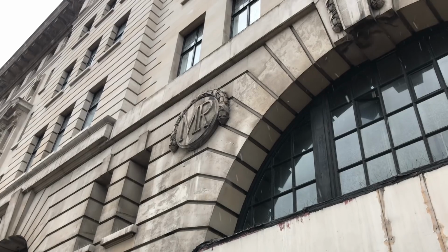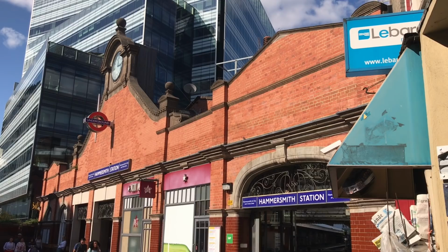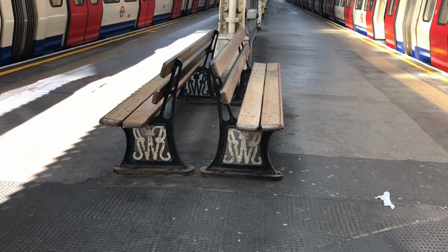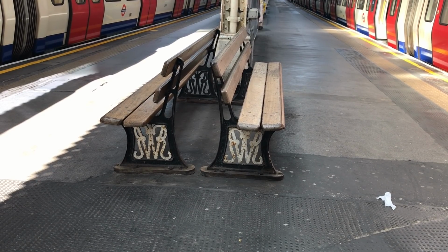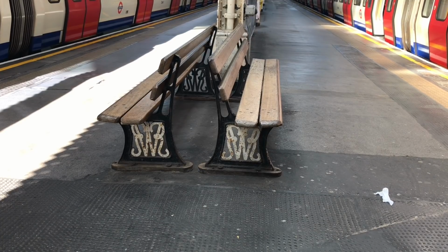Weirdly enough, despite the GWR nearly destroying the Met, the two companies were able to repair their relationship enough to jointly take over the Hammersmith and City Railway in 1867. That's Victorian railway companies for you, I guess.